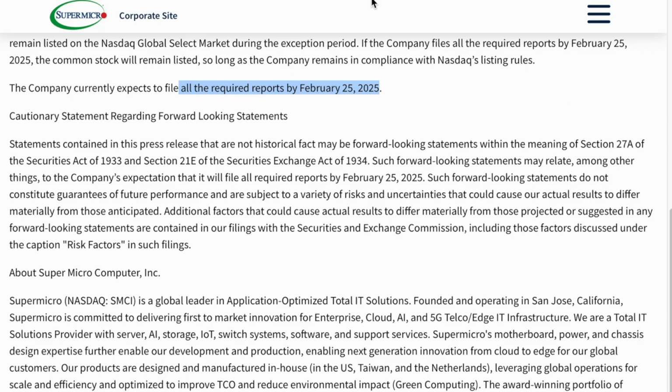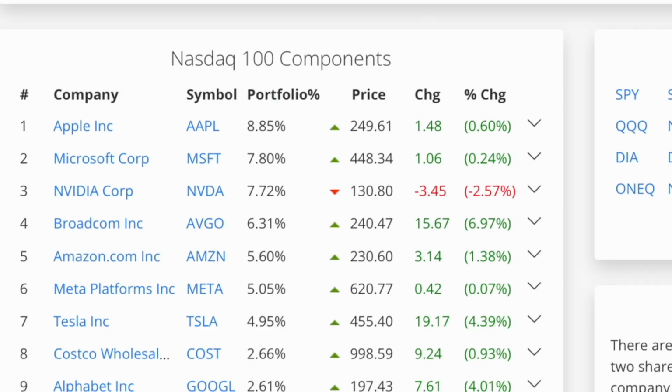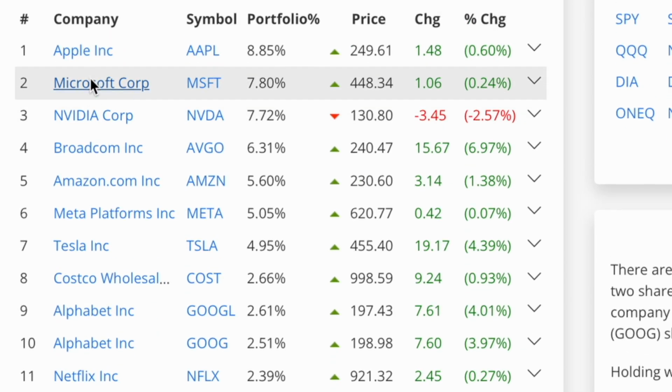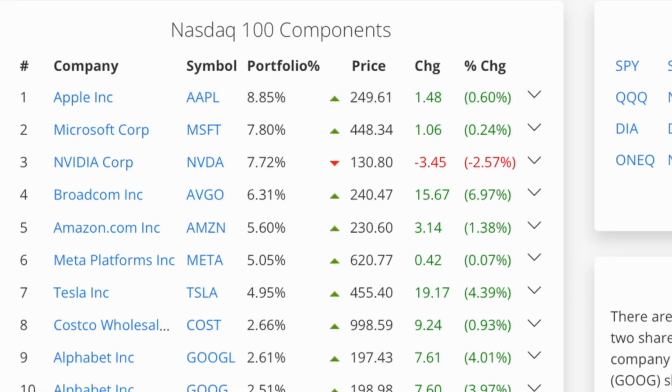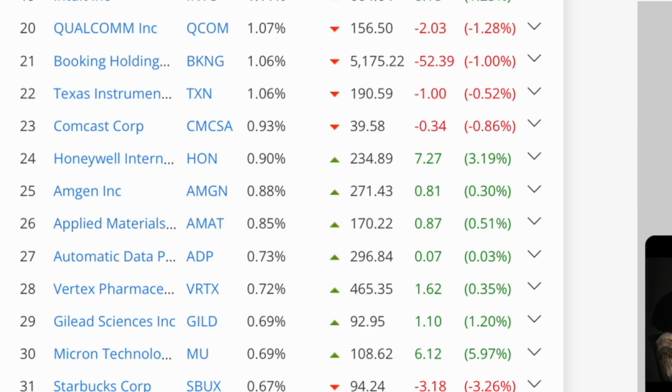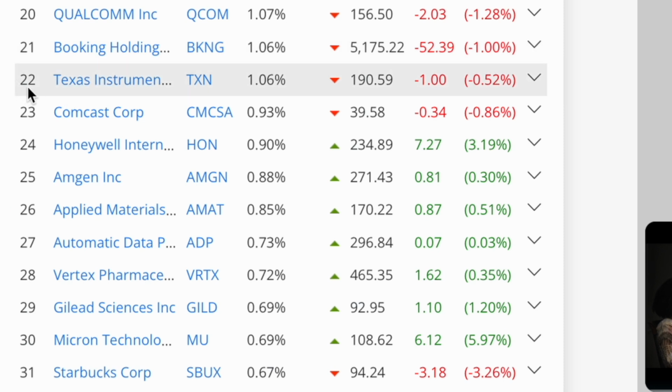And so if we take a look at what we can expect in terms of weighting for these companies, this actually helps to see, okay, what kind of impact will these companies potentially have on the index? Now, if we go Palantir, it's going to be around kind of where Texas Instruments is. They're about 22 now. So I would imagine they're going to be roughly around 1% of the index.